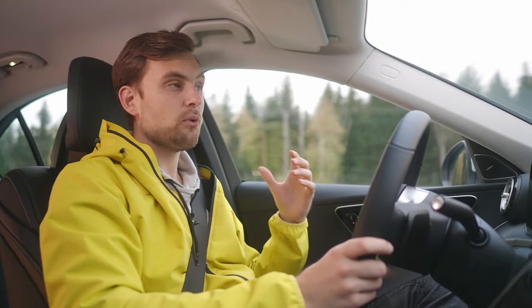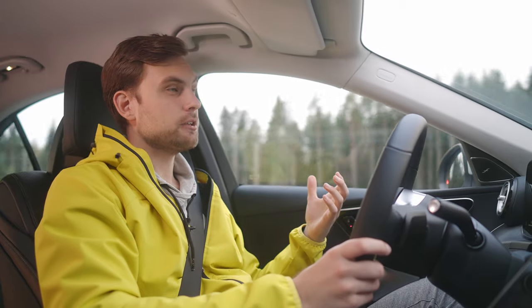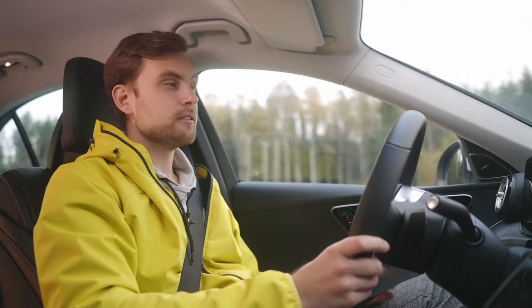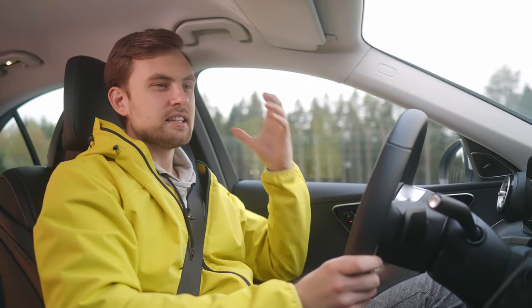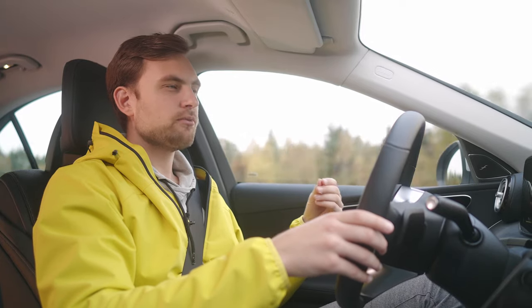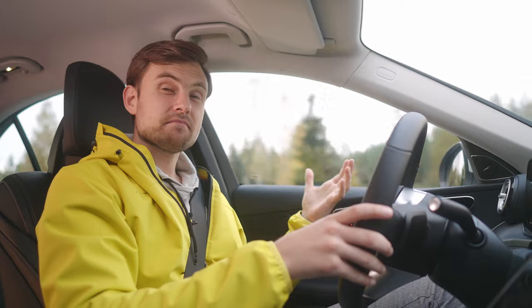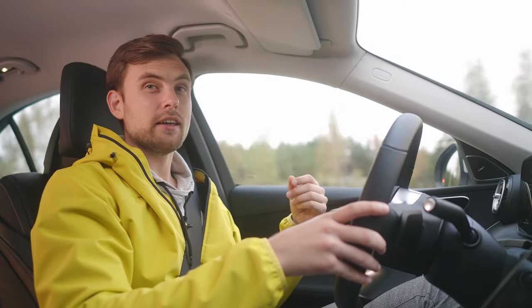So, which of the cars should you choose? Should you choose the Mercedes or the BMW? Well, it comes down to brand identity. Do you want that Mercedes tech heavy focus where everything looks really, really cool? Or do you go for that BMW focus of driving enjoyment? It comes down to what car you like, the brand that you like.